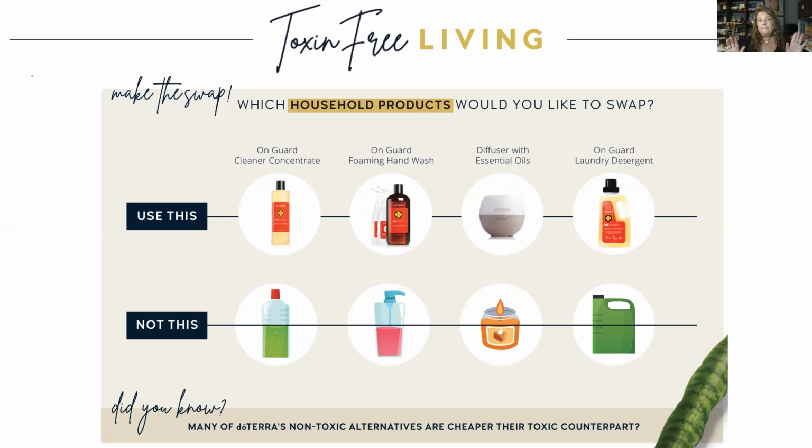And it works amazing. Now we throw a couple other things in there, like we use for our mirrors and glass, which will have some recipes coming up, but we use citrus oils with vinegar and water, and we use some baking soda as well. But we have switched everything over and done more natural. And then we have the On Guard foaming hand wash.